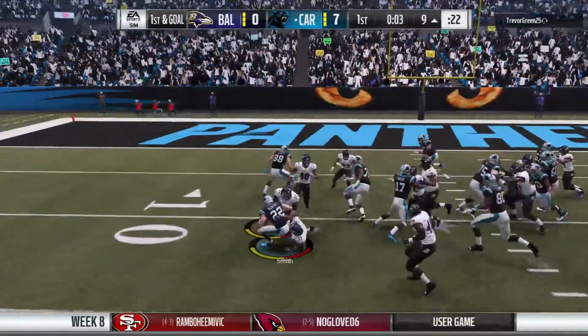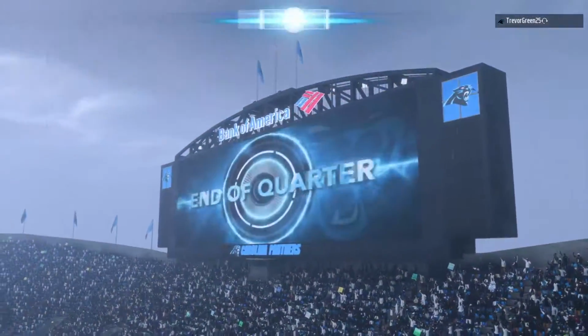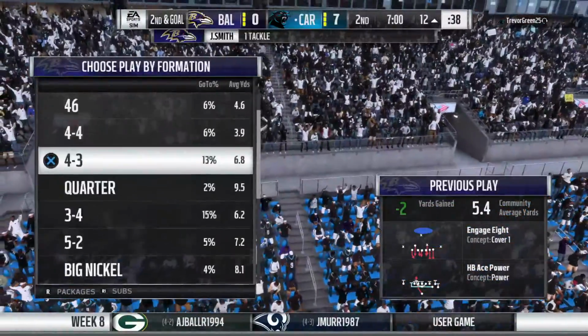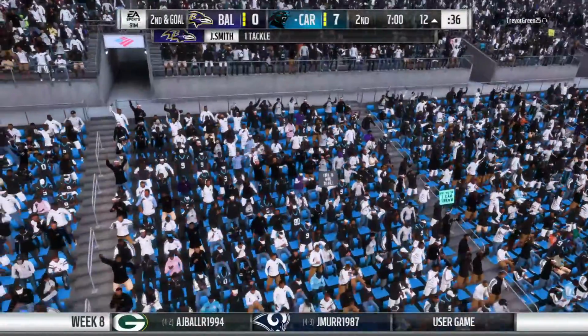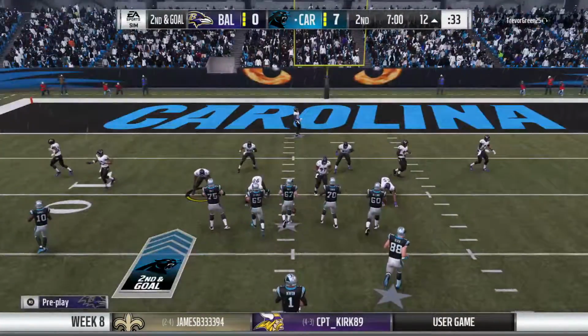They'll try to run with McCaffrey. And the reinforcements come in as they're going to stop him behind the line. They'll try again on 2nd and goal after going backwards to the 12.